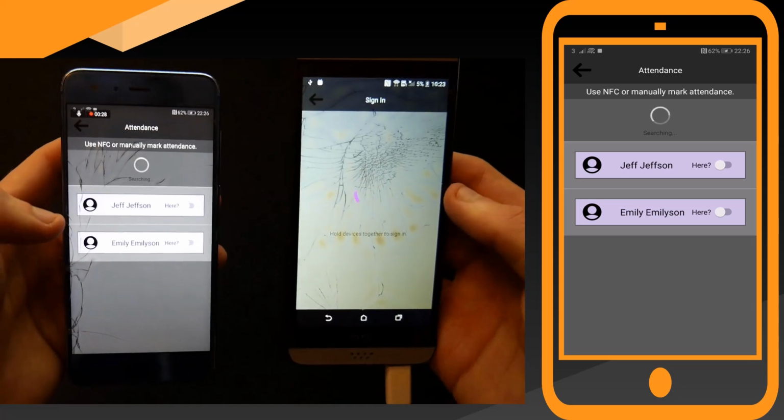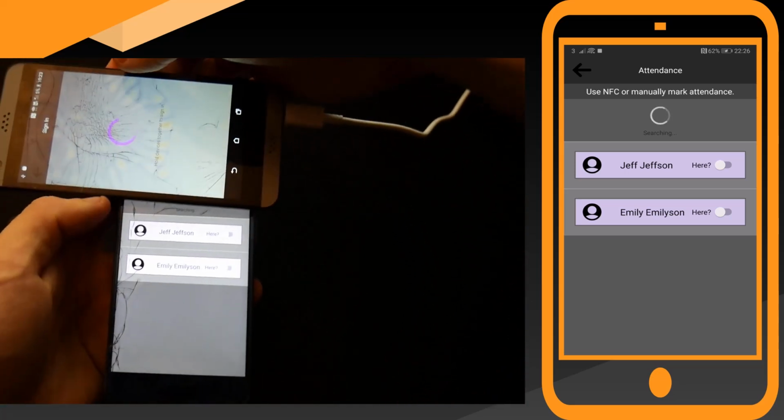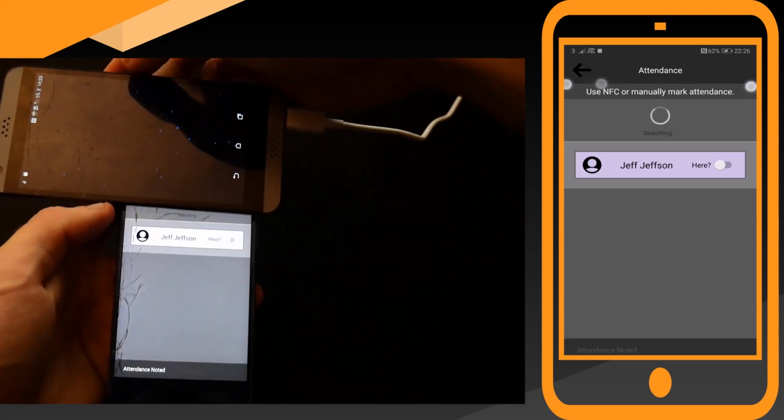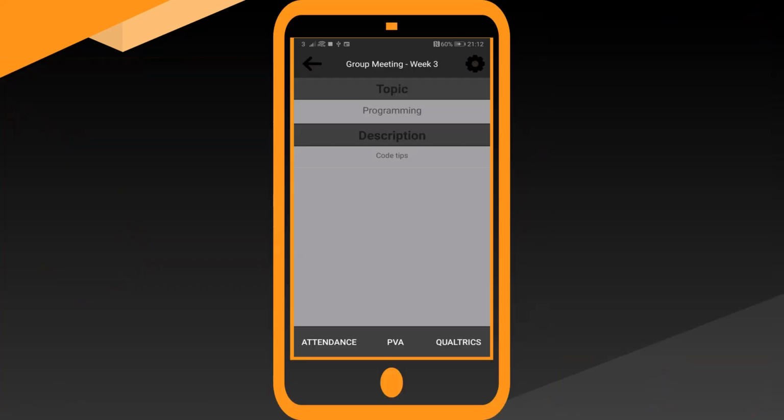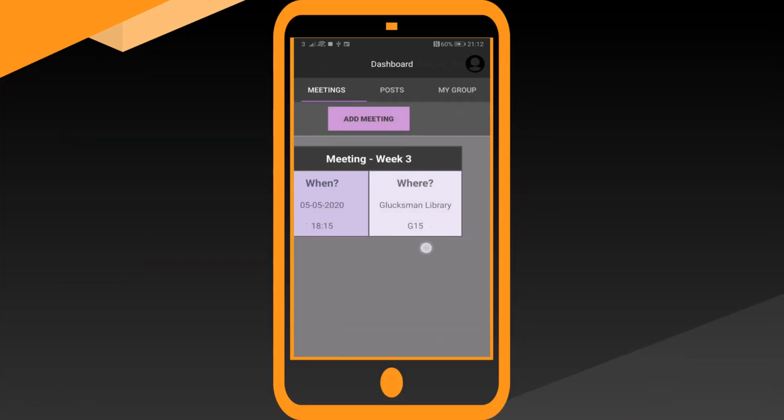And if I simply touch these devices together, the attendance for the first year student should be recorded. And we got a message to say that it has. So now I'm just going to quickly run through some of the other app functionality.